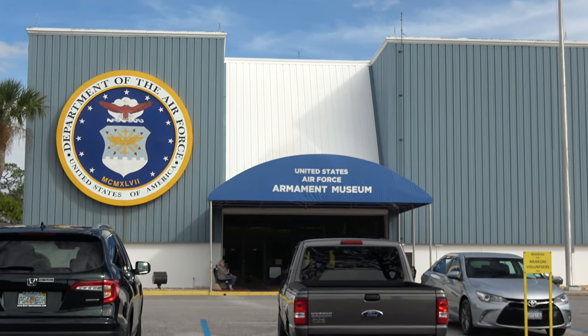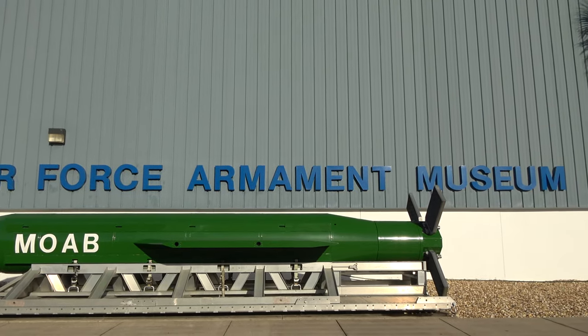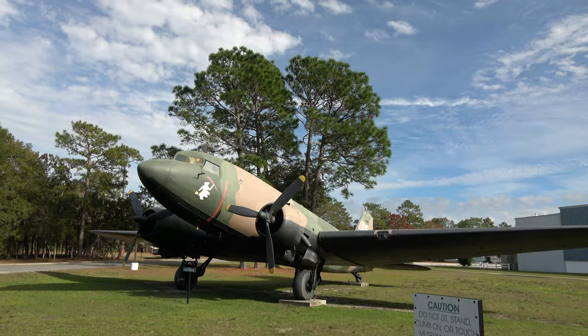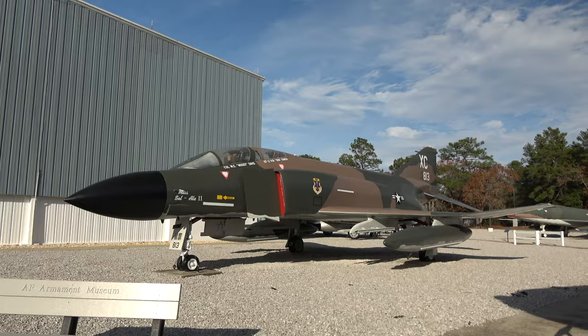Are you ready? Sure. Well, today you'll find us at Eglin Air Force Base. This is the U.S. Air Force Armament Museum, and we've just walked around what you would almost call the airplane garden. I think he said 25 airplanes here. Inside they have three more planes, different artifacts and history about bombs and a lot of stuff that happened here at this Air Force base.